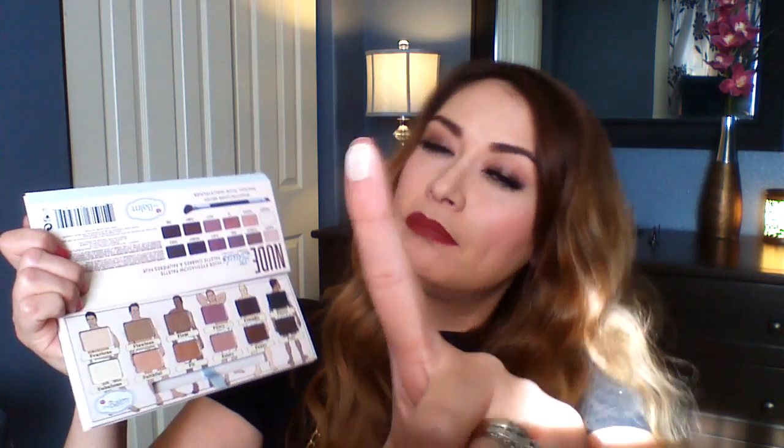The first color here is a matte. It's a bone colored matte shade, and I really like this for all over the lid and underneath your brow bone. I think this is a perfect color for that. The next color here is Flawless, and this one's a light taupey brown.